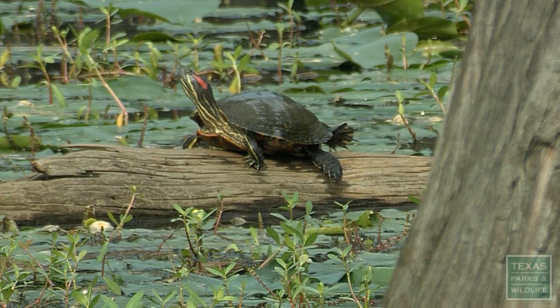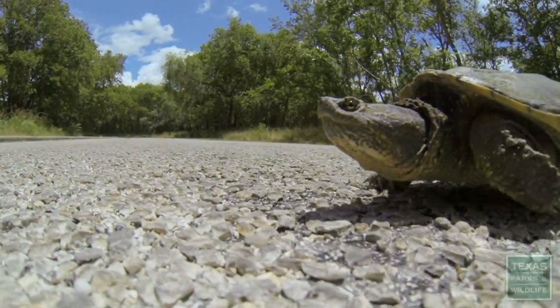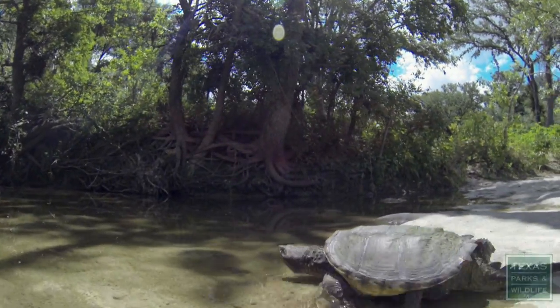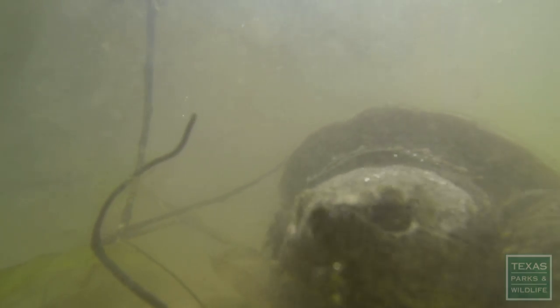Texas has an incredible diversity of freshwater turtles, from red-eared sliders to softshells to the diamondback terrapin. You may find female turtles crossing the road, either going to or coming from laying eggs. Or later in the season, you may find hatchlings crossing the road, returning to water. So, I hope I've helped answer that question of, why did the turtle cross the road?